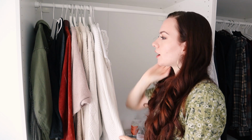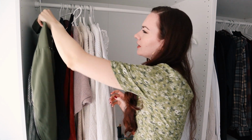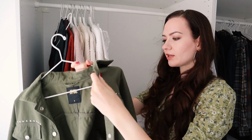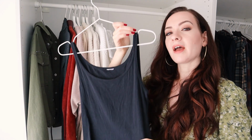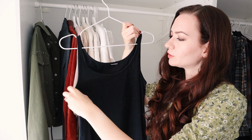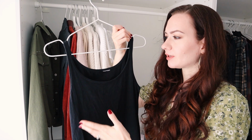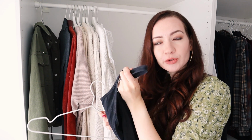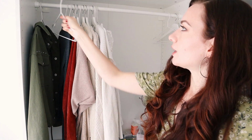We're starting with my hanging clothes or tops and stuff like sweaters. I think I'm going to keep this one in my closet because it is a very thin jacket and I can wear it on more colder days. I have this little black tank top that I barely wear, but maybe I can use it during the winter for an extra layer. Not sure, but I'm going to put it on the winter pile, and if I don't wear it in the winter, I'm going to throw it out.